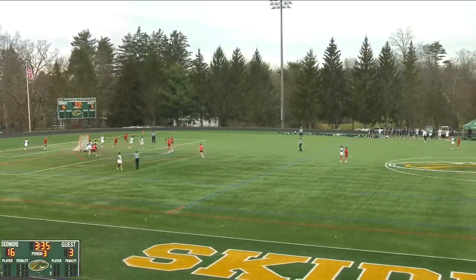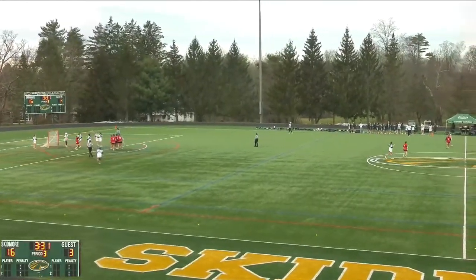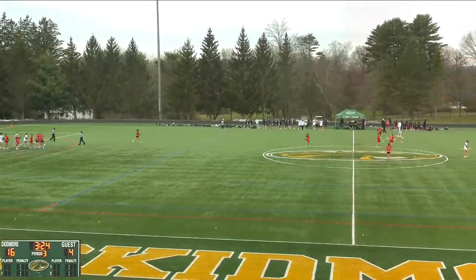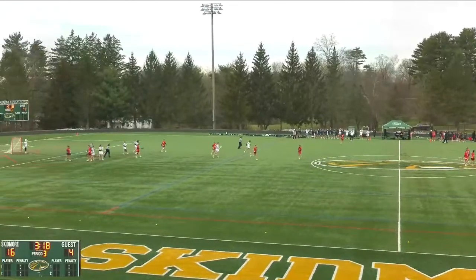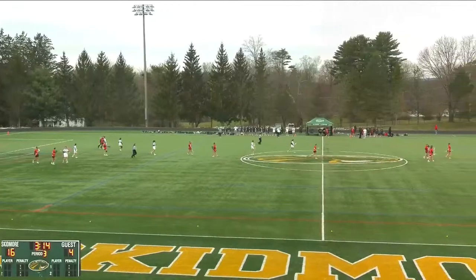Takes the shot and scores off the free position. Offside low, buried it in the net there. That is the fourth goal for the Red Dragons. Clock continues to run as Skidmore is up by more than 10 points. So there's only 3 minutes and 15 seconds left of play here in the third.